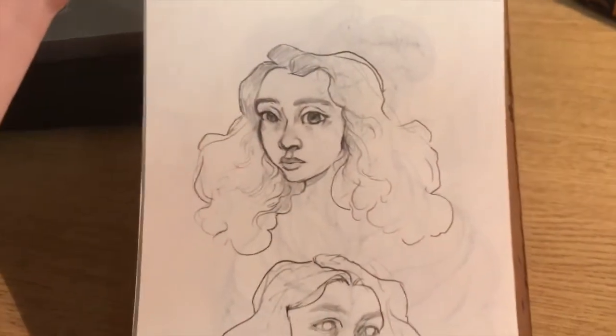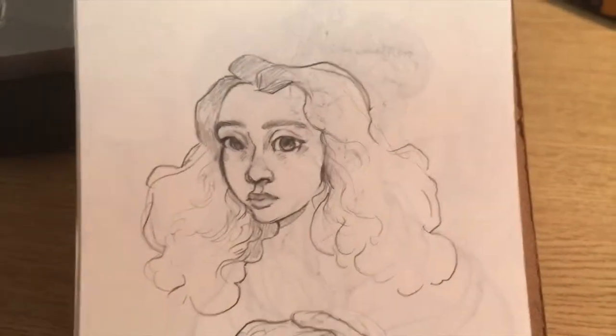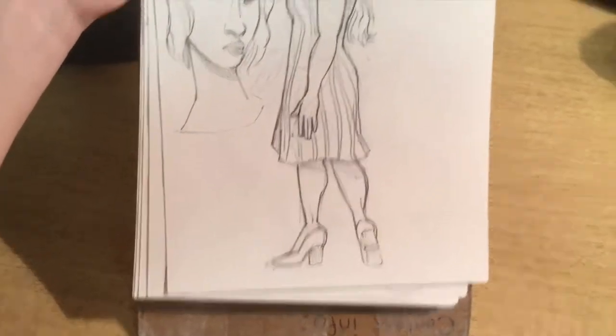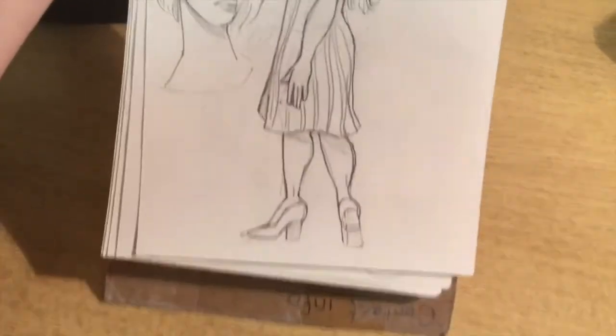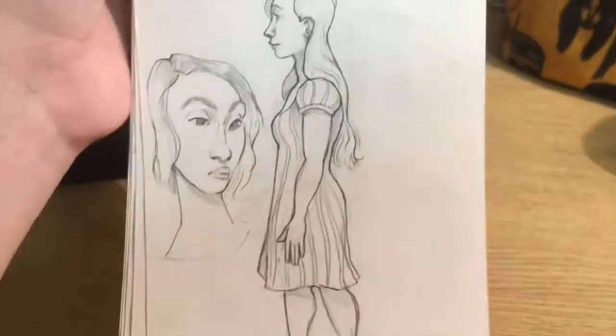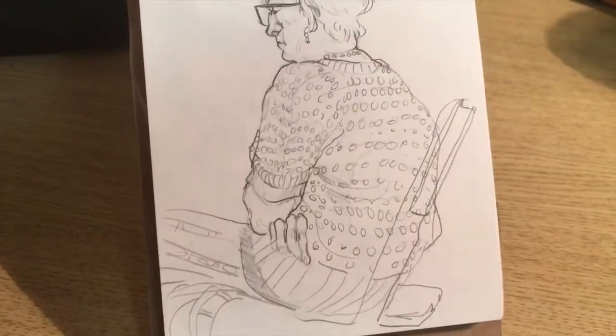I think I was playing with the styles because that's more like Disney style, and that's slightly more realistic. Girls with shoes. I've been liking drawing high heels recently, and that's an interesting pose for the high heels, so that was a good practice. Here's an old lady I drew.